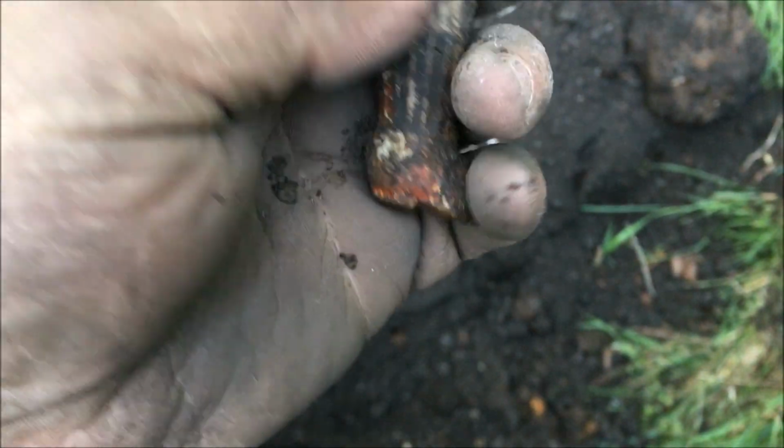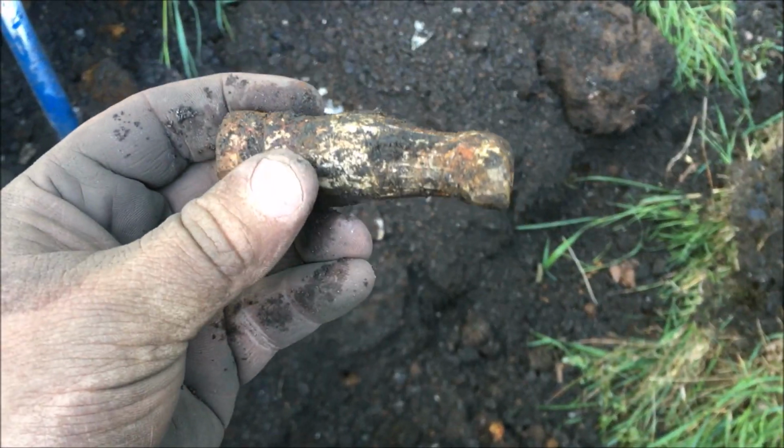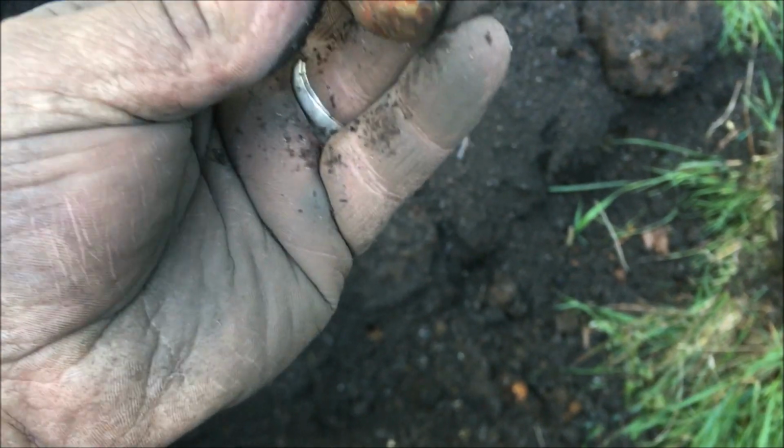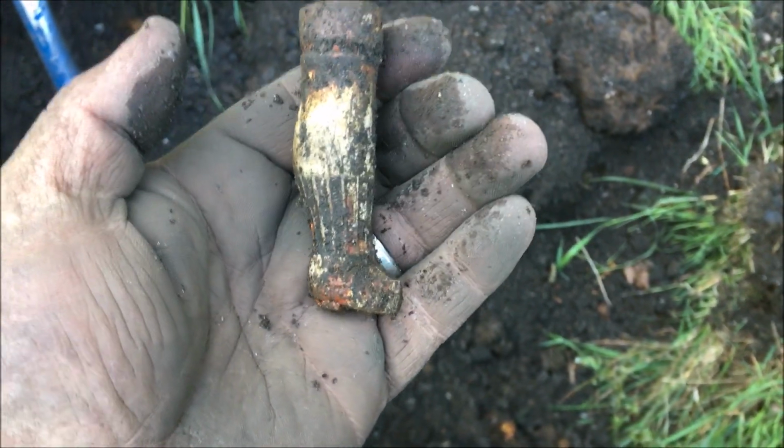Check this out, a funner leg. I don't know if it's off a doll or a pipe tamper. Some of these used to be pipe tampers, believe it or not, and they used to use the boot to put their tobacco in, but yeah, that could be a pipe tamper. Not sure, it could just be off a doll, but somebody will know. We'll get it cleaned up when we get it home and we'll investigate it further.